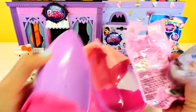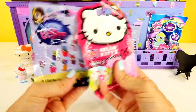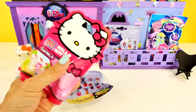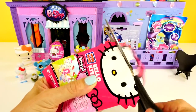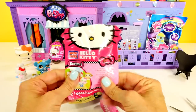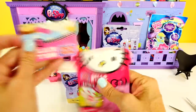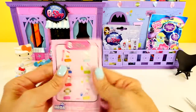Ooh, two blind bags. Okay, so we have Littlest Pet Shop and Hello Kitty. Let's go with Hello Kitty. So this is a series 3, and the other Hello Kitty that we opened was a series 1. So this should be a little different. We can take a look and see the different things that we could get.